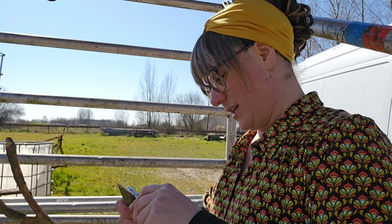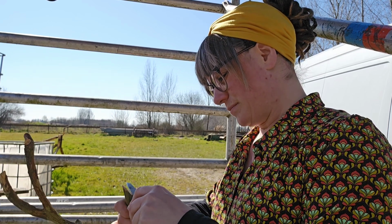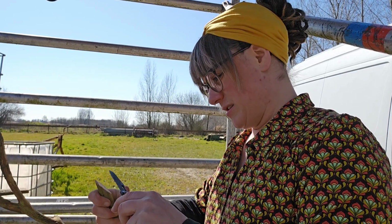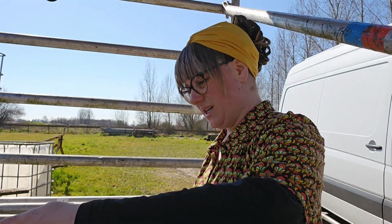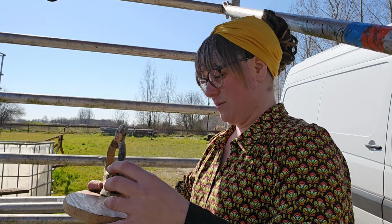But this wood, I think it is pine. It's super dry and super soft, so I can just scrape it with a knife. Let's see if that angle is better, because I thought that might be better. Let's see if I thought right. I thought wrong, because now it's like this, which is not what I was going for.